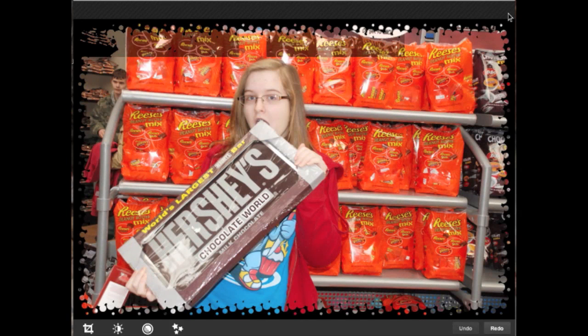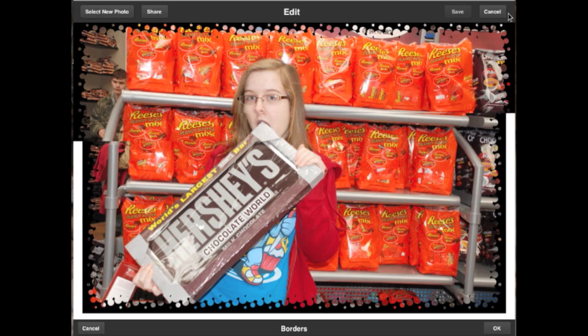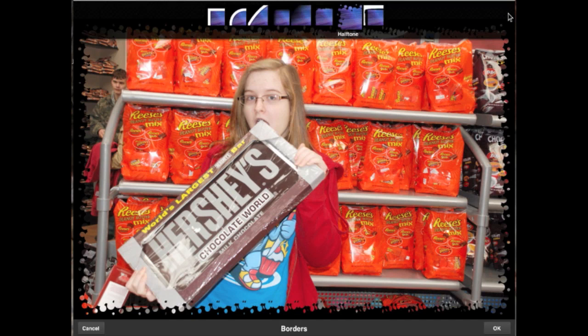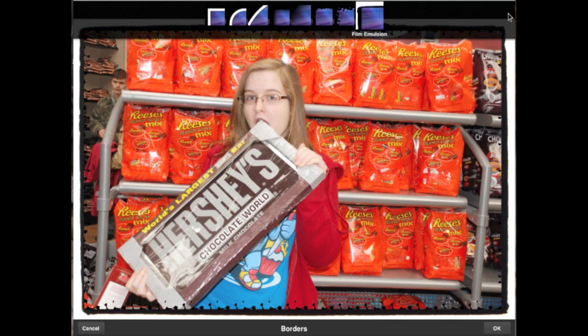Then we got effects and borders. So we're just talking about framing, so this kind of falls right into that. Effects and borders. Let's go into borders. We can do some rounded edges. There you go. There's some curved edges. These are nice. I like these borders here. Half tones. Again, I'm letting the screen catch up to me here. That's a half tone. Film. There's a film edge. Click cancel.